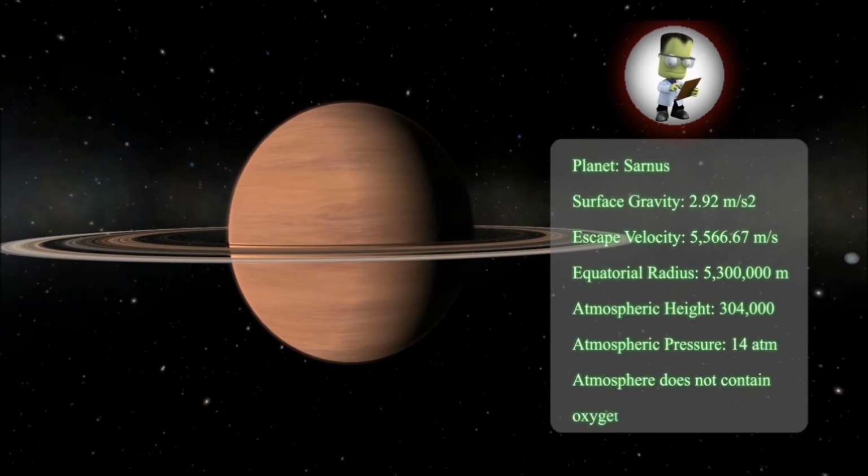Sarnus is the third largest body in the Kerbal system, behind Jool and the Sun itself. Further from Kerbin than the previously visited Jool, Sarnus has a beautiful and unique set of rings that set it apart from its green cousin.